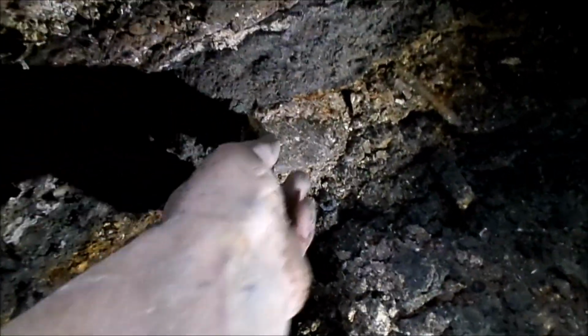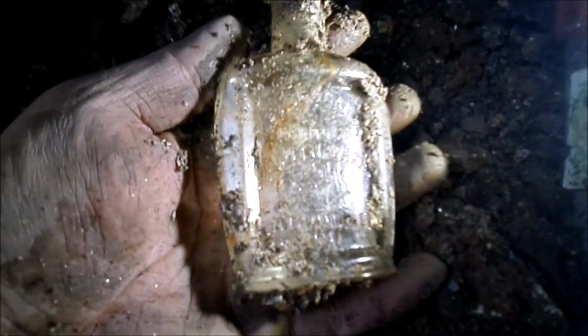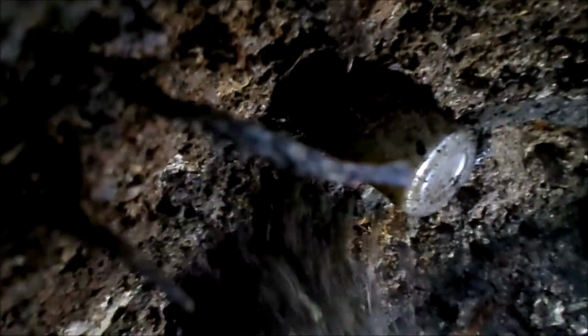Okay, we got a couple showing up that look good. It's a fancy tooth powder bottle with the stopper still in it from, I think, Richmond, Virginia. So that's a nice $20 bottle. Then we got what could be a soda right here. Definitely is a soda. So I'll get it out.